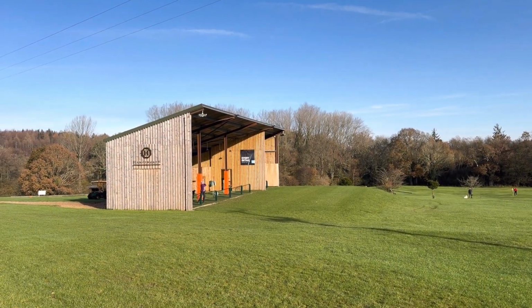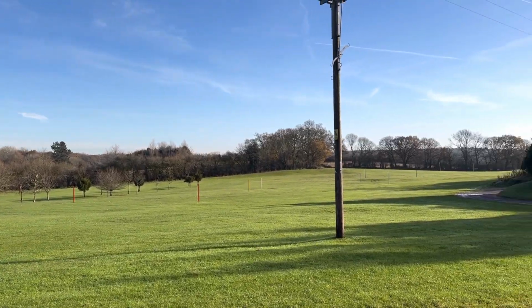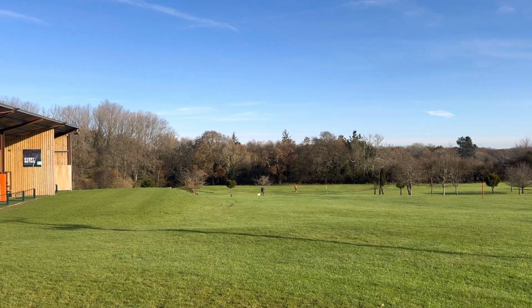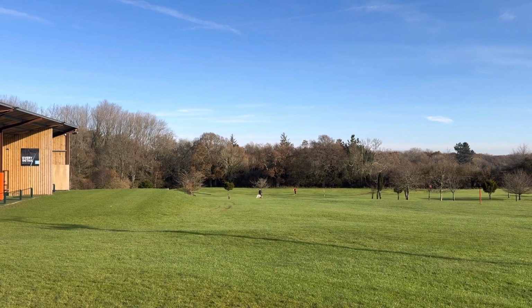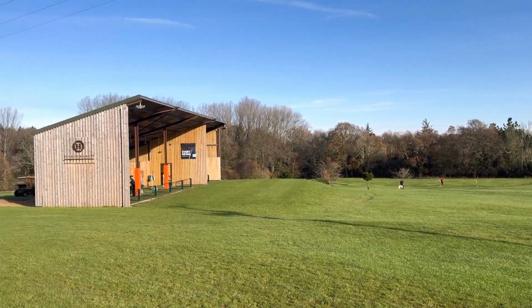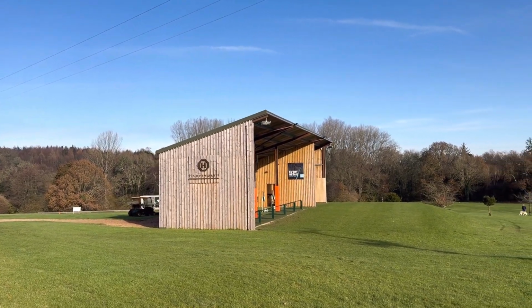The new driving facility that they put in last year, the driving range. Lovely open field to hit into, and as you can see down there in the distance, a couple of people warming up in the chipping area. But you can play up to about a 110 yard shot in there. Really nice little facility there. Yeah, full Trackmans in there. I believe there are 8 bays.